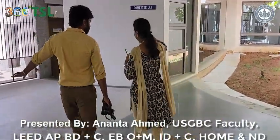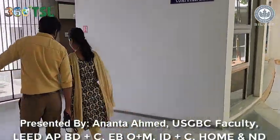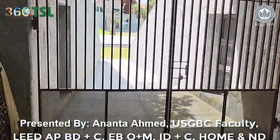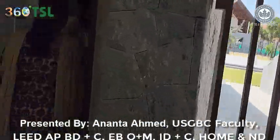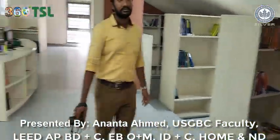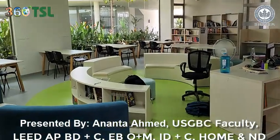It's beautiful. This simple, small void creates a lot of daylight. This is the library area. We can accommodate around 35 to 40 students at a time.